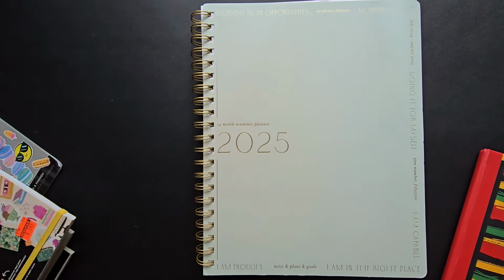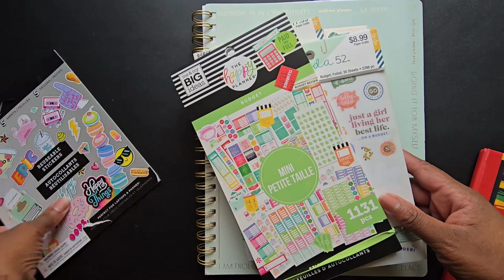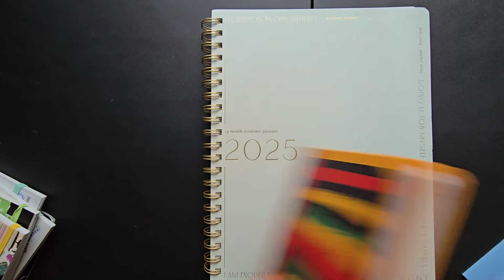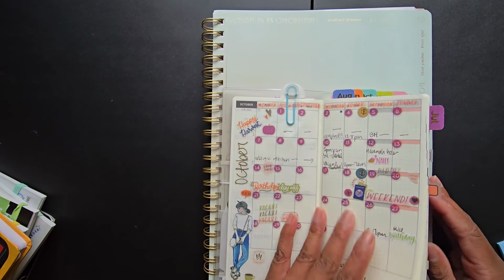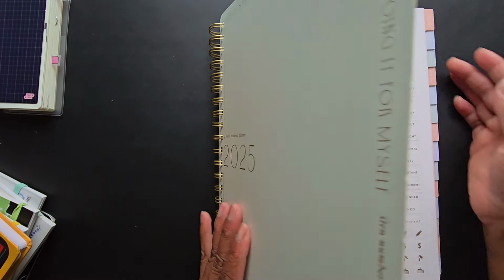This video is going to be a weekly setup for the week of October 14th through the 20th, 2024. And these are the sticker books that I'm using. I am so excited because I'm actually doing a weekly setup.